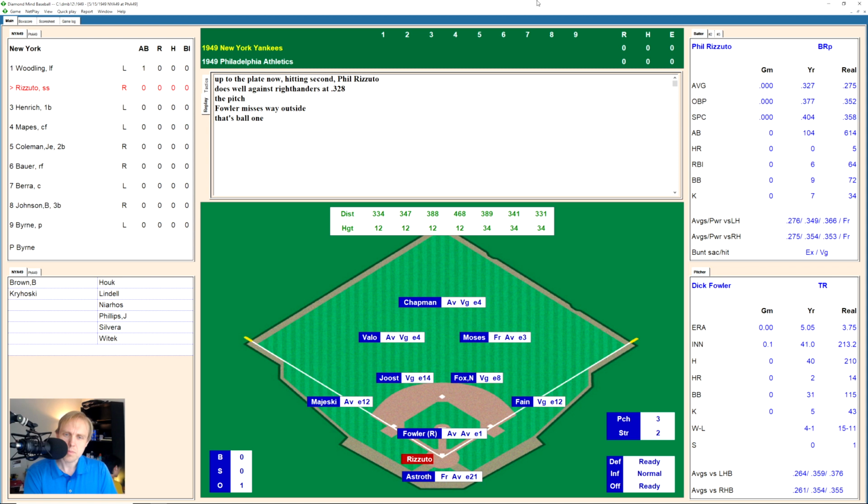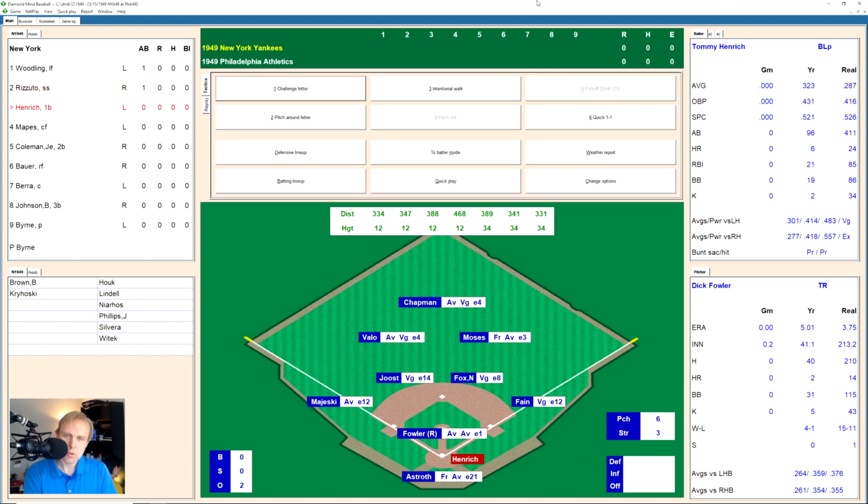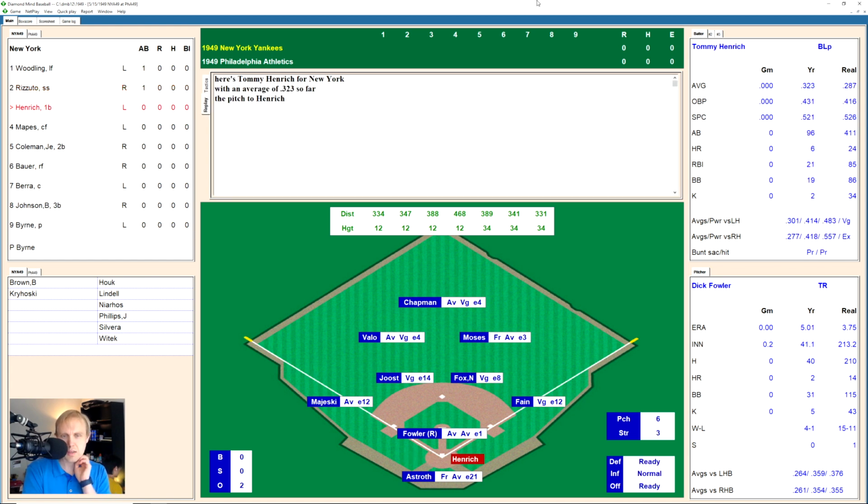Here's Phil Rizzuto. There's a ball outside. 1-0 the count on the scooter, and there's one low. It's 2-0 now on Rizzuto. There's a little ground ball down to first. Fain's got that, runs over to the bag, and hits it for the out.